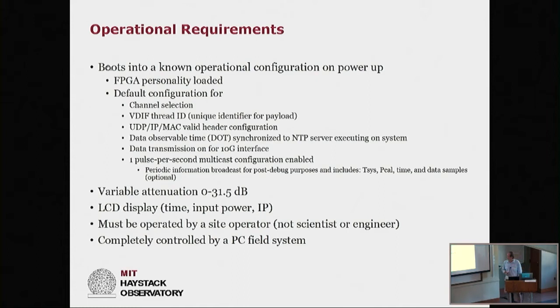So we have to have valid ARP messages. Since we didn't program an ARP feature inside, we configure it manually, along with the IP address of the source and the destination. So they are valid headers to go to a recorder or to go over a 10 gig NIC, 10 gig interface.